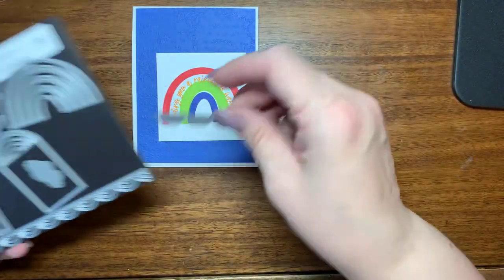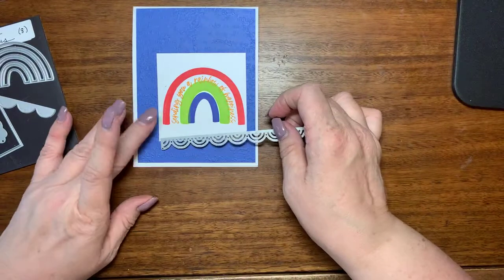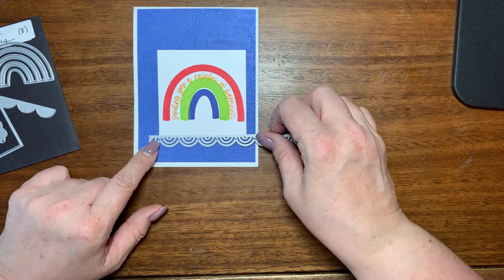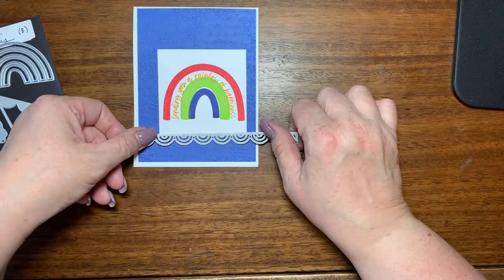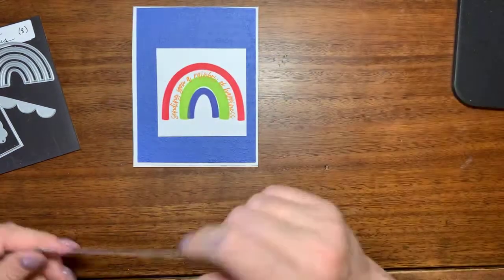Okay, so we could use those, but I want to use this die cut and make a little scallop underneath. And look at it. It's rainbows. So let's see here. It looks like we'll just do a long one and then probably cut them in half so that they kind of get centered there, but you don't even need to be that specific about it.